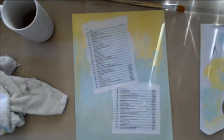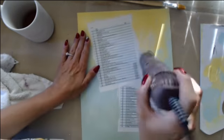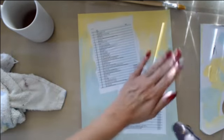Okay, don't put your hands on your decoupaged one here. So we're going to definitely have to, that's nice.